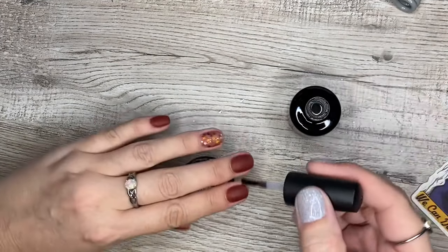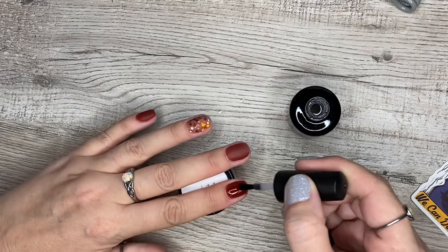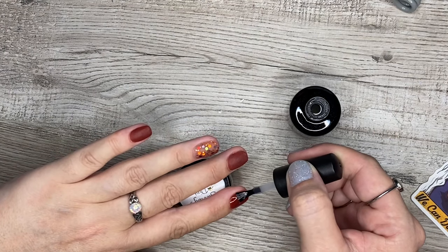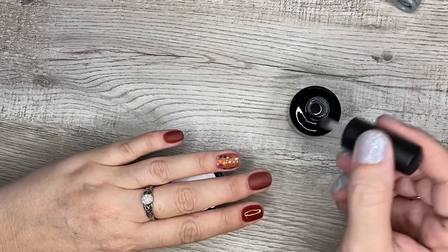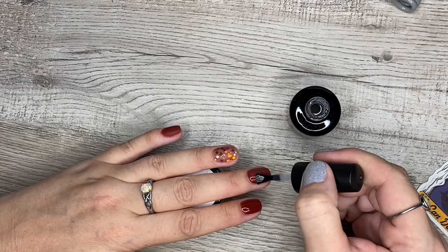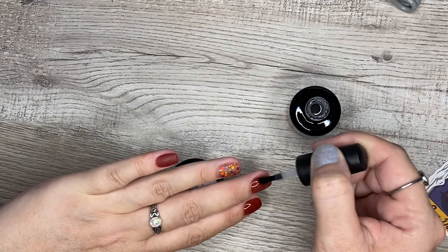I went ahead, I did all my filing, e-filing, buffing, the whole thing, cleaned off my nails with a dust brush and with some rubbing alcohol just to make sure I have no dust particles on my nails whatsoever before top coat. I am using my Poochies Nails Nail Cleanse Gel Top Coat. You could, of course, go in with another layer or coat of activator and do your dip top coat like you normally would if that's your jam. I'm a gel polish kind of girl.